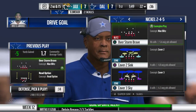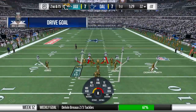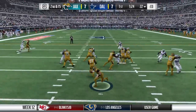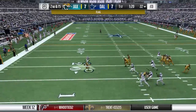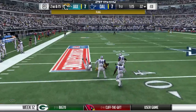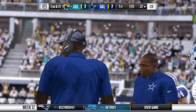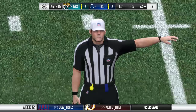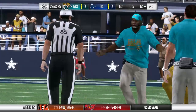So a loss of 5, and it'll be second down. They come up in an offset I. Back to throw here. It's a short one here, complete to the tight end. And they get him down, but not before he takes it across the 40-yard line. Holding offense. So a little grabbing there, but this time it goes against the offense for holding.